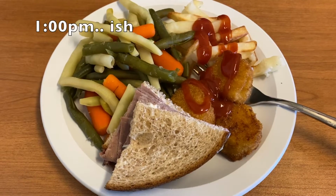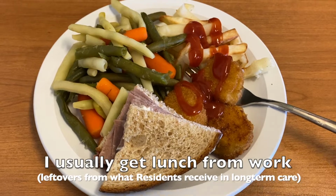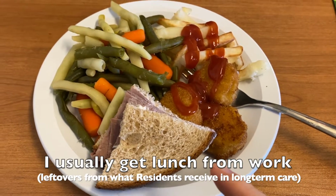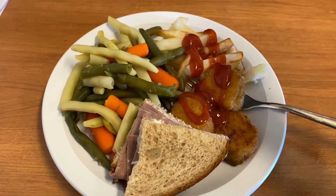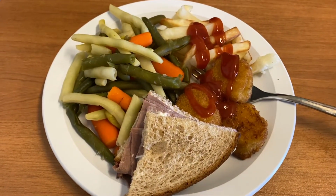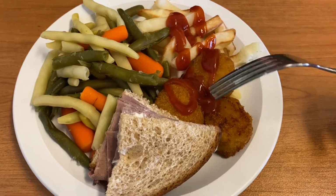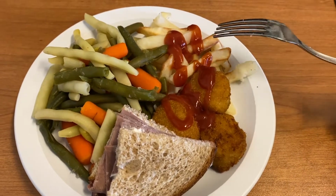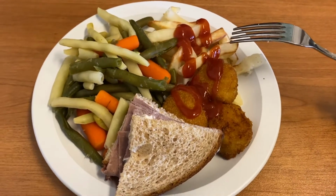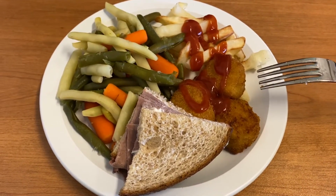For today's lunch, we have some roast beef sandwiches. I always make sure to get the one with whole wheat bread just for a little bit more fullness and fiber. Vegetable mix. Now this is always usually from frozen veggies. Here we have some cod nuggets, just cod that's been breaded and baked. And then we also have some French fries, which today are a little bit underdone, I feel. Usually this is actually one of my favorite meals here.